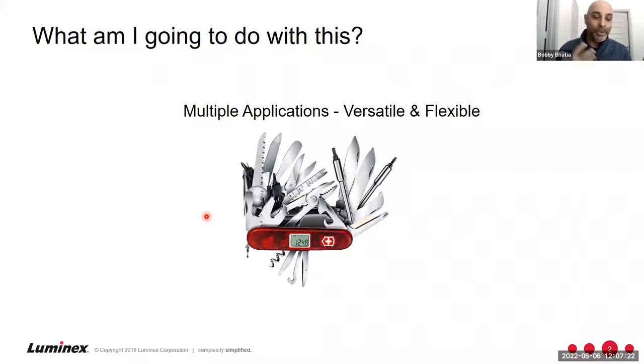The reason I'm mentioning the Swiss Army knife is that when you're working with certain types of technologies, you often find that you're limited to just being stuck with one type or one direction. The beautiful part about Luminex xMAP technology is that you have different options, different directions about where you want to go as part of your research workflow.